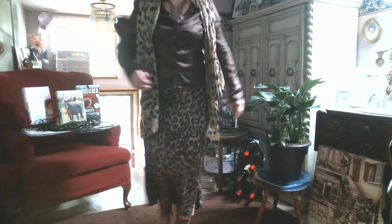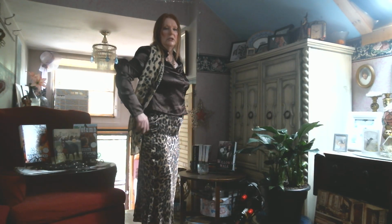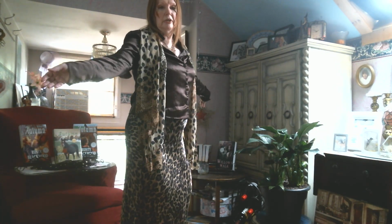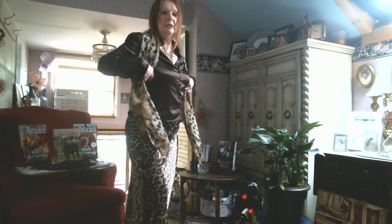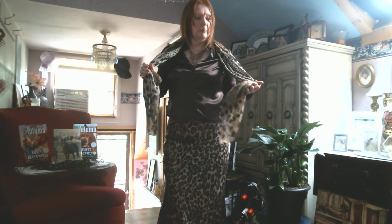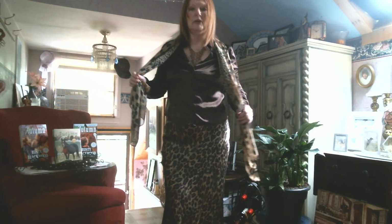I'm going to put my camera up a little higher here. It's not just showing everything here. I hate it when the camera doesn't get everything in the frame properly. So now you can see the outfit a little bit better. As I say, it's a midi length leopard print satin skirt with a cropped long sleeved chocolate brown satin shirt from Rimmel. And this scarf that I'm wearing over top, leopard print scarf, is from, let me see, Temu, I believe.